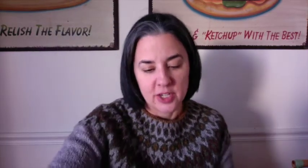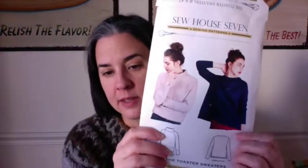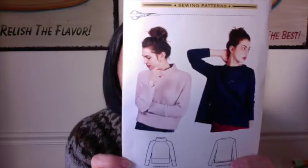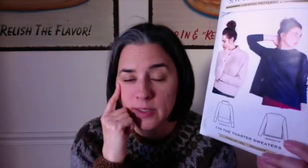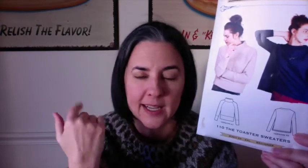My very last thing to share with you today is my sewing. I've just cut out a new top. It is this, the Toaster Sweater. And I'm going to do this one. I remember distinctly telling everyone after I made this version that the next one was going to be less cropped. And I completely forgot about that when I cut it out.